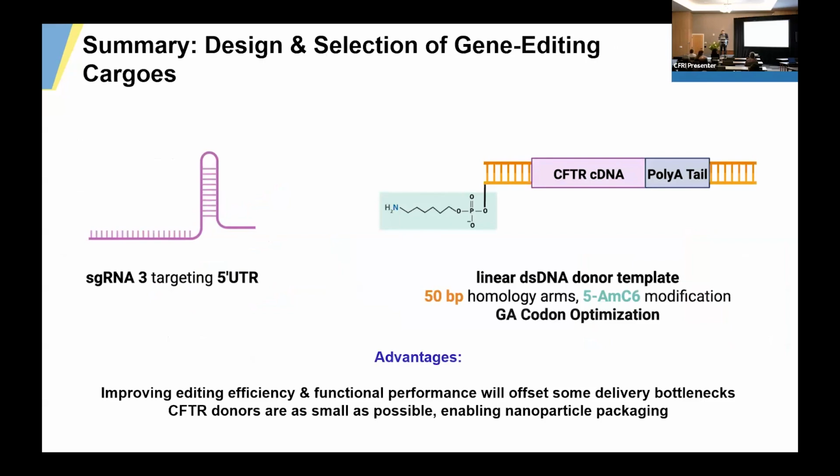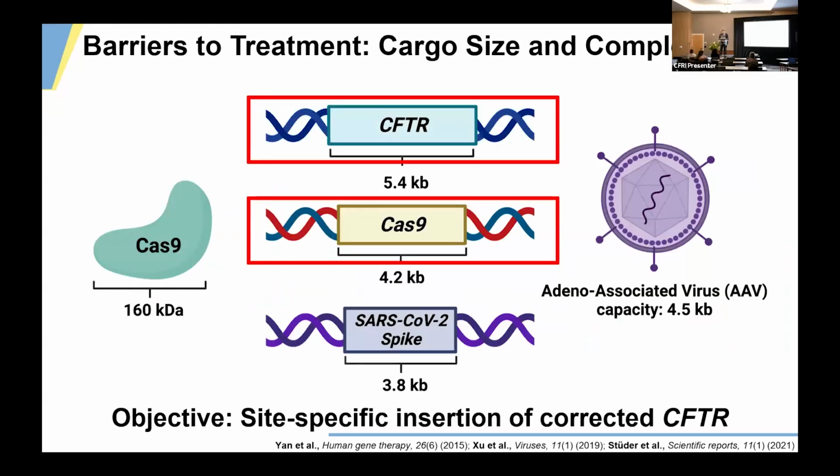Just because you have the cargo, there's still a lot of barriers to a CF gene therapy. Mostly it has to do with the size of your cargo. Traditional viral vector-based strategies to deliver genes like AAV or even lentiviral vectors have packaging limits where CFTR runs up against that limit. With our nanoparticles, we have a little bit more flexibility, but it's still a consideration that we have to think about as we move forward.